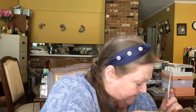And then there are some bath bombs. Again, I don't use these in a bath. I just put them in for a foot soak.